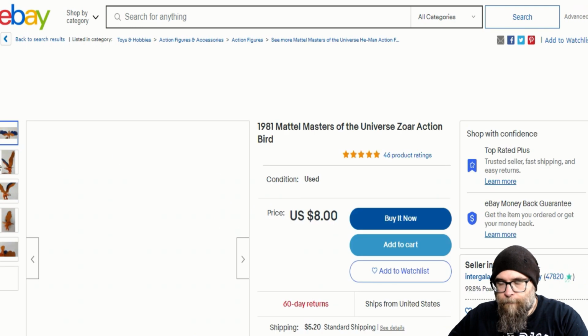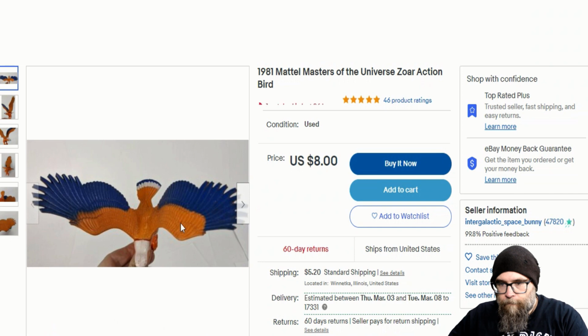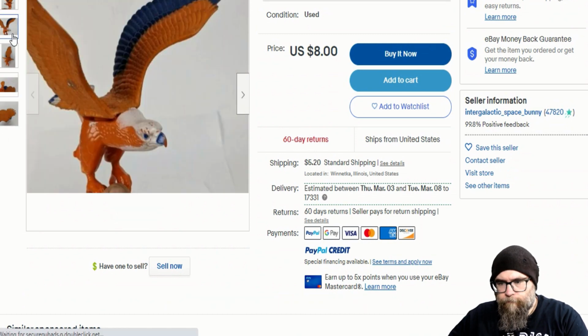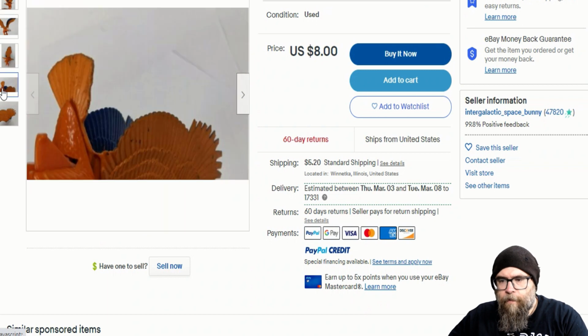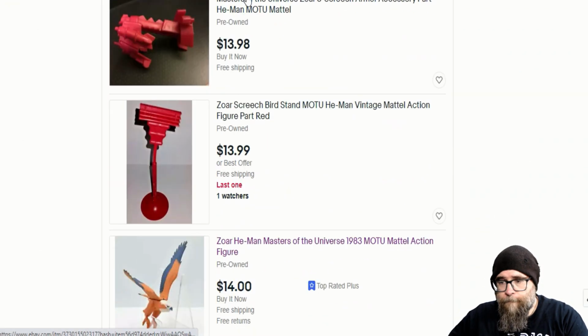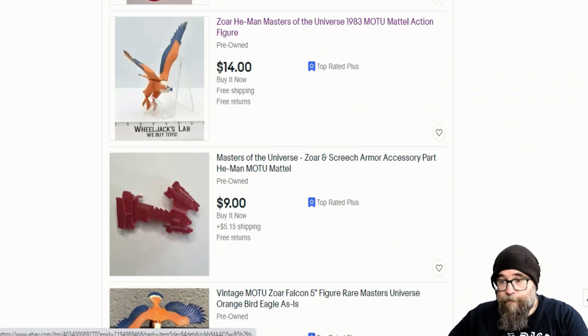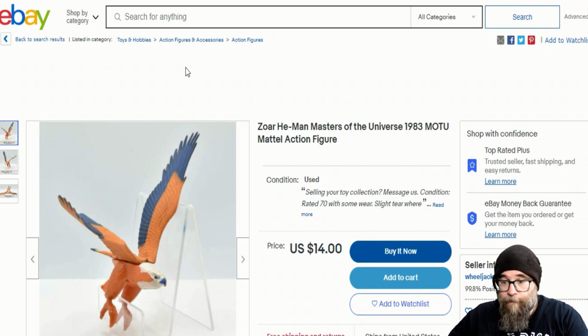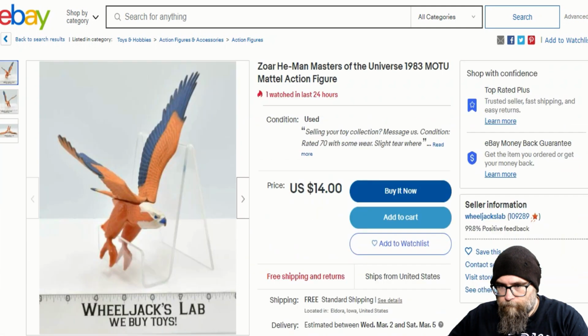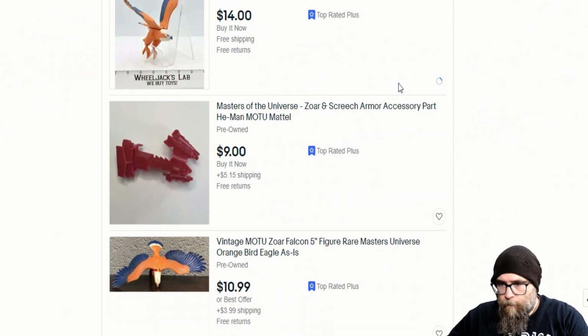Here's $13. Missing the accessories. Here, let's take a look at this picture. Come on, load already. Ooh. Something going through its wing? Am I just not seeing something correctly? Man, battle damage does not look good. But, hey, on a cheap budget, it's not going to look perfect. Here's 14 without the accessories. But looks like we can get plenty of the harness thing. Not too shabby. We will add that to a watch list.